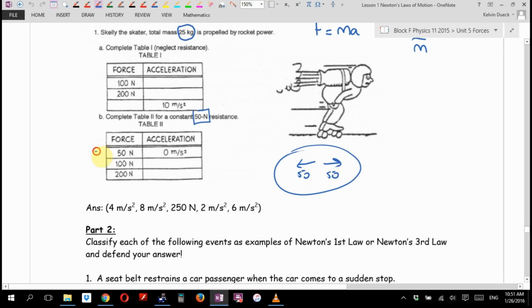What if I have 100 newtons to the right and 50 newtons left? What's my net force? Net force would be 50 newtons. I'll let you think about what the acceleration would be for a 25 kilogram mass. See if you can figure that out.